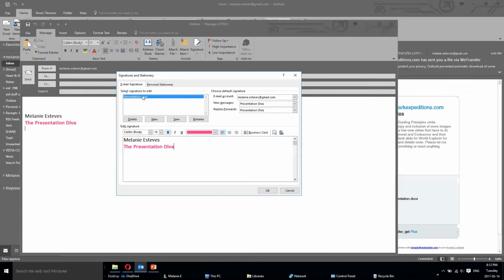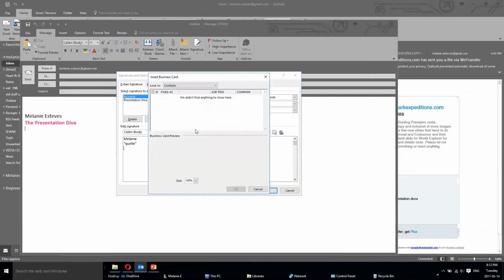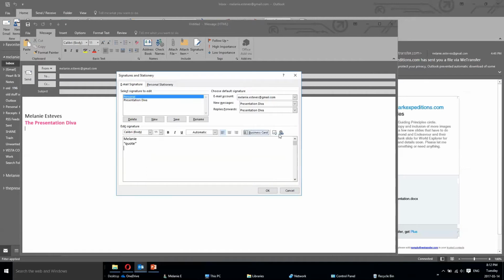Here you'll see the one that I created before, but I can create a new one. Maybe I want to call this one personal. This is the one that I want when I want to be just me. So we'll just call it Mel. And maybe this one I always want to have some sort of a quote, right? So I could add a quote underneath it. I could even add a business card image, and you can even link to a particular website. So there's all these additional pieces, again, to help you save time.